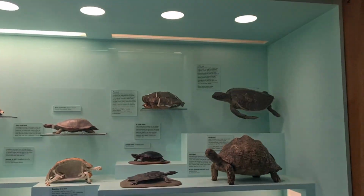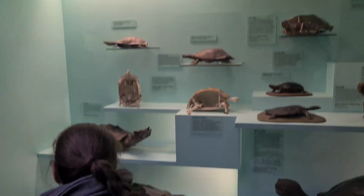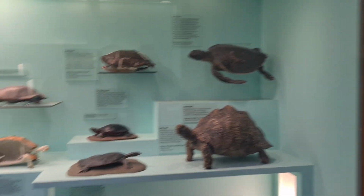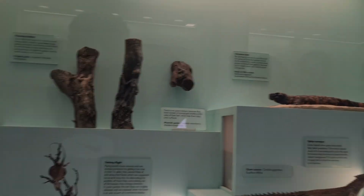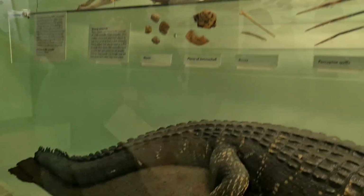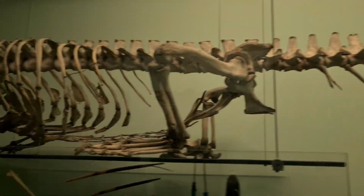Alongside them were a group of turtles and tortoises. Turtles and tortoises are among the oldest reptiles, with a lineage dating back to approximately 220 million years ago. In the next section of the corridor were two displays showing a bunch of crocodilians, starting off with the black caiman alongside its skeletal replica. Black caimans are the largest members of the caiman family, reaching lengths of up to 5.2 meters and weights of around 363 kilograms.